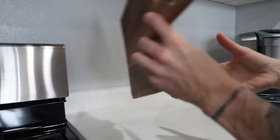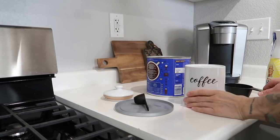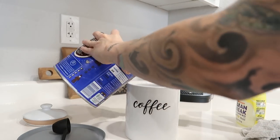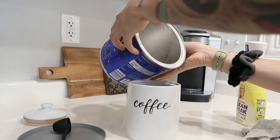So my life hack for you, if you are thinking about painting and you have younger kids or any animals, try to go with a satin or a semi-gloss paint so that you can wipe down your walls super easy, especially if you are painting your kitchen.